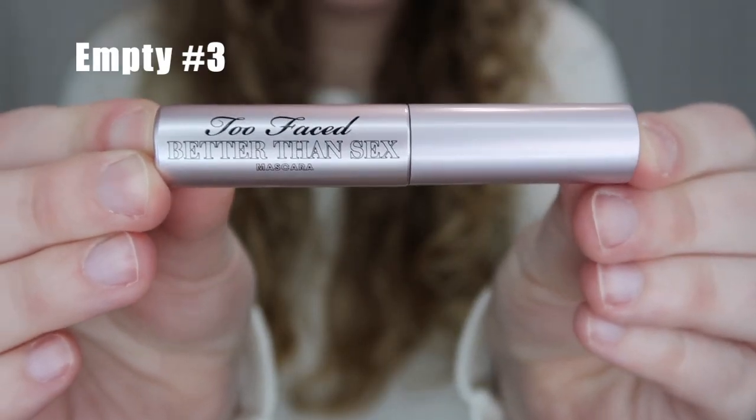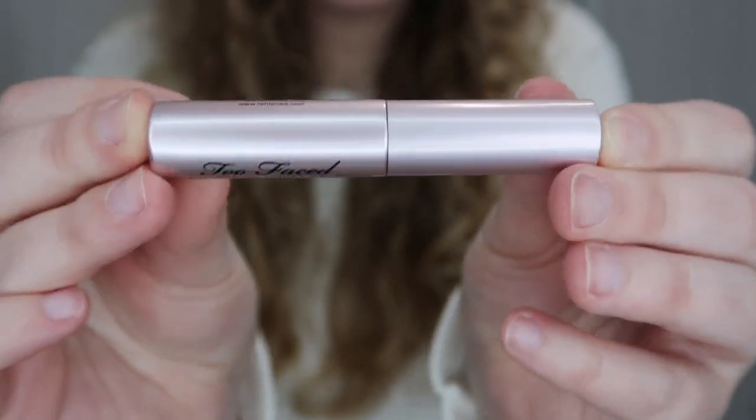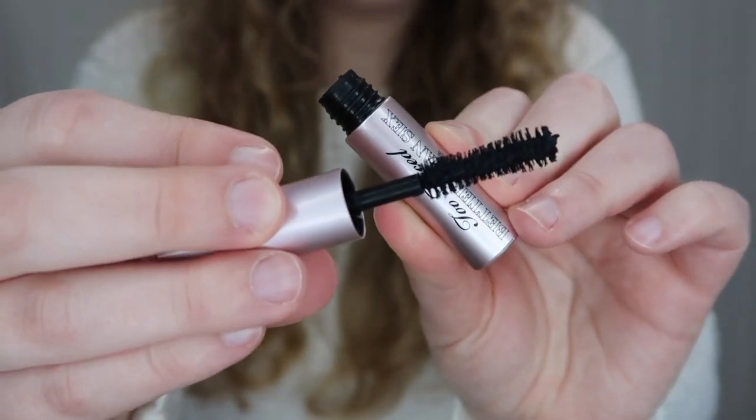I used up this Too Faced Better Than Sex mascara. This is a deluxe size, and I think I used this for about a month and then just couldn't take it anymore. It has dried out quite a bit, but I think it was already slightly dried out when I first opened it, unless it's just a very dry formula to begin with. But it definitely flaked on me a lot. It kind of got everywhere, and I didn't really appreciate that. So this is not something I would repurchase. I've gone through a couple of mini sizes and they all do the same thing. I don't know if it's just the minis that do that or not.